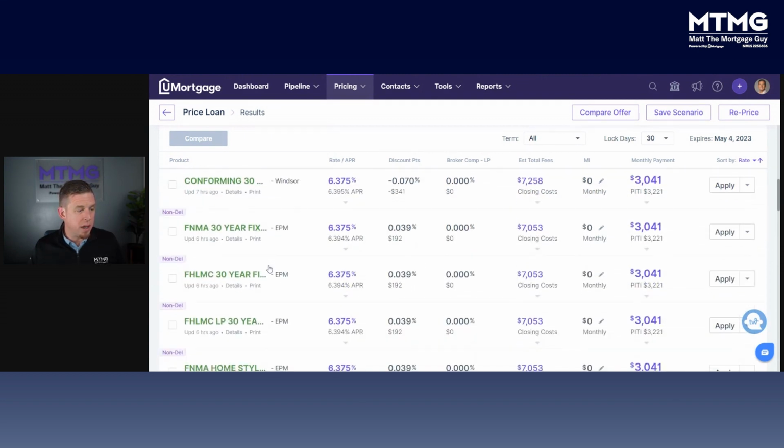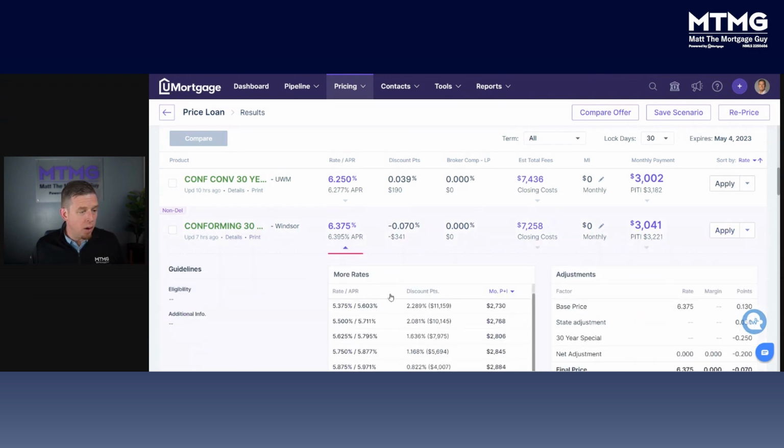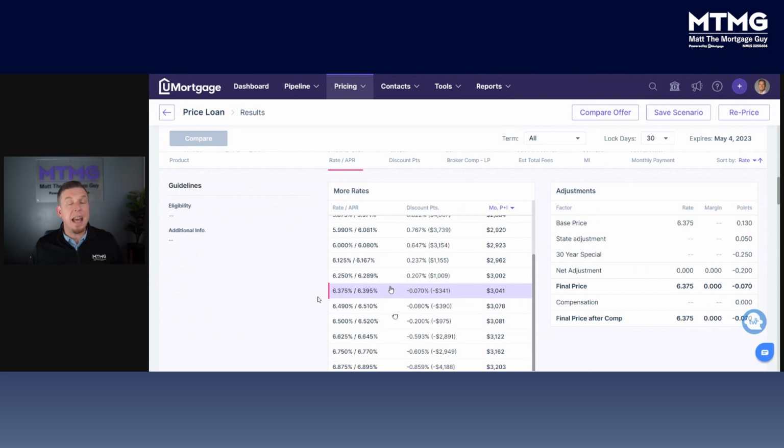I want to pull up another lender's rate sheet just because I think it's good to give these other lenders some love. Some of my favorites: Windsor, EPM, UWM, all favorites. But it's important to look up and down the rate sheet. Every single eighth is going to price different, right? Go from 6.375 to 6.25, and it costs you 1/5 of a point, 0.207, known as 20.7 bips in mortgage speak. That costs $1,000. You get to go to the next, 6.125, for only $150 more. Sweet. You would never lock at 6.25. You would always do the lower rate, save you $40 a month when it's only $150 in cost.